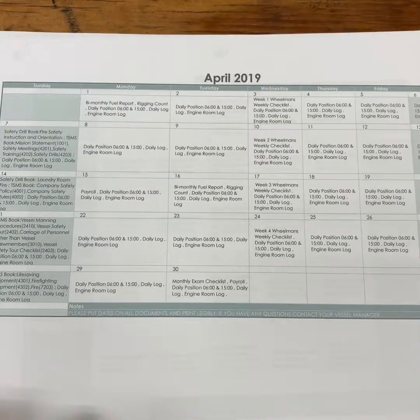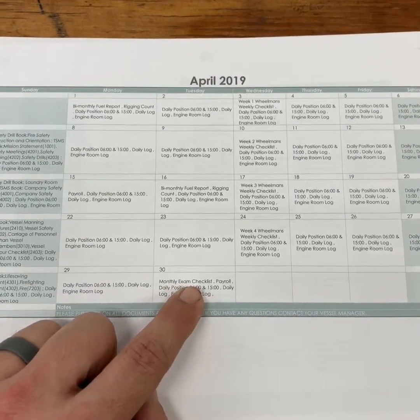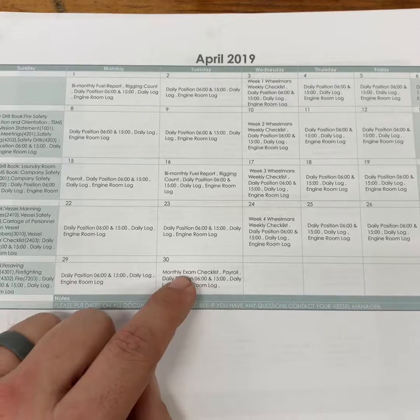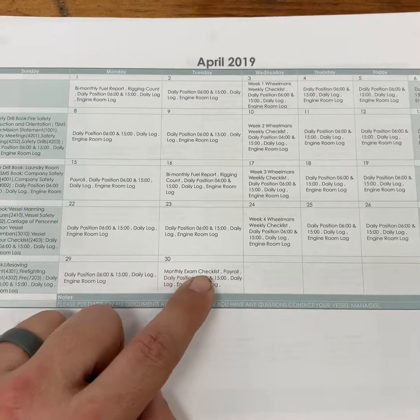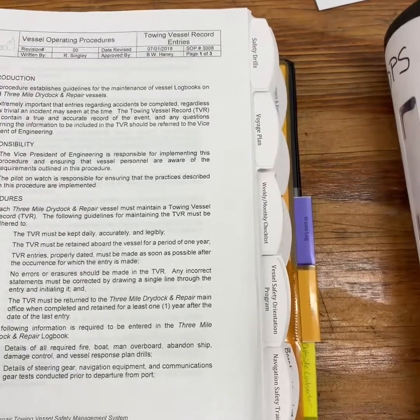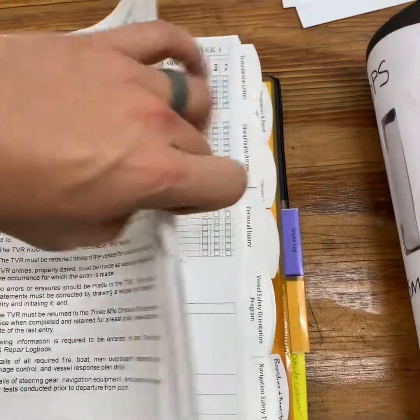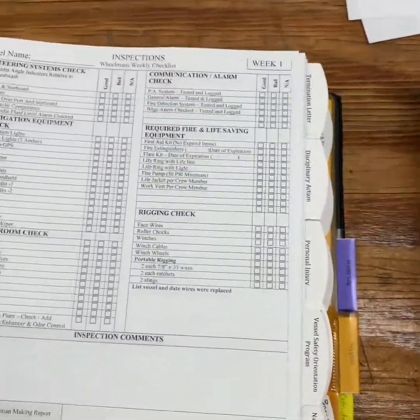Once again, I'm going to skip ahead to April 30th to show you another document that is due. On this day, you will have to turn in your monthly exam checklist. Your monthly exam checklist is found in your TVR under weekly/monthly checklist. So we'll go to this section.